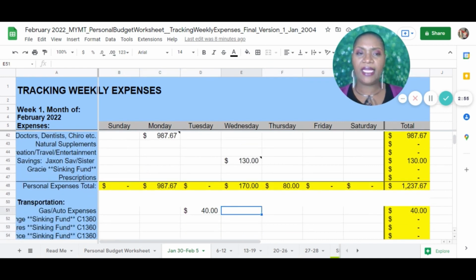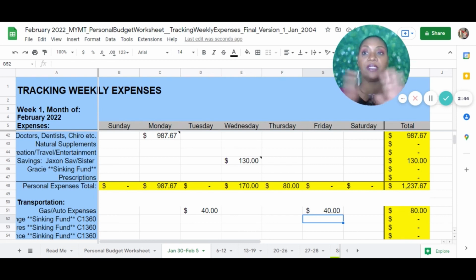Then I did gas. I actually did gas last night, which was Friday. So let me think, what did I put? It's probably $40 more in my tank. I had to put gas on Tuesday, and then I had to put gas on Friday. I drive a lot, y'all. From where I live to where I need to get to work and then back, 5 days a week, I spend a lot of money in gas, and gas is up again.